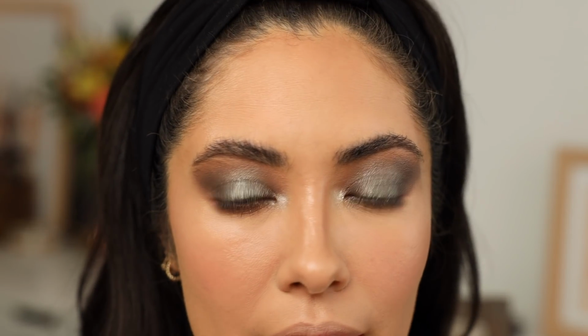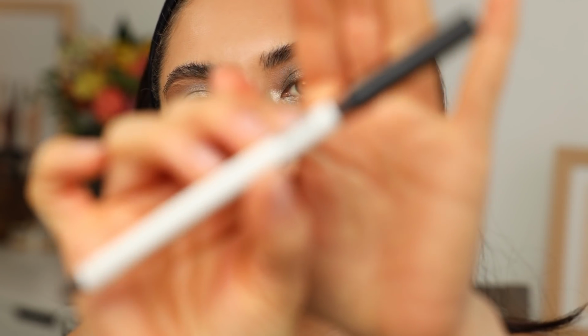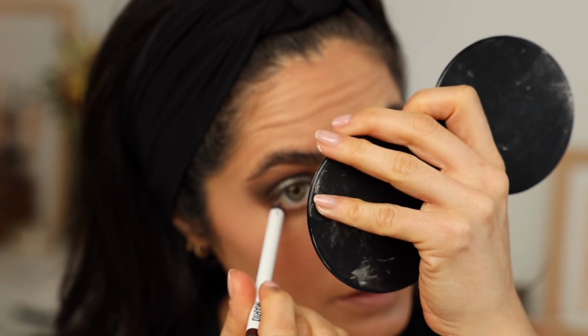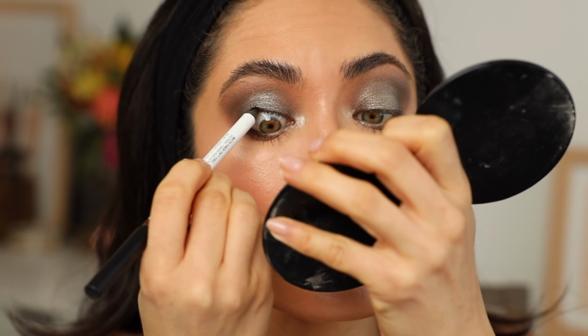I feel like I could use a liner in the waterline, so let me grab one. Nothing new, but I just wanna add something and show you guys what I do. I didn't want to use a black liner because I felt like it might be a little much, so I'm using this Makeup by Mario Master Pigment Pro Pencil in the shade Perfect Brown. There you go. Gonna add it just towards this outer edge. And I'm also gonna tightline with it.